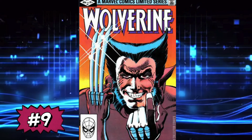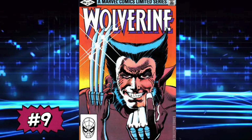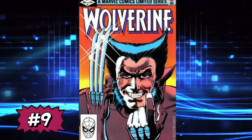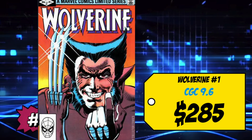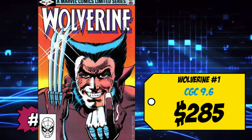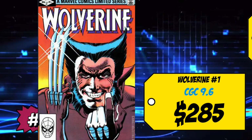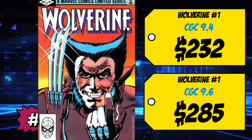You guys know what this book is, the first solo Wolverine title and a classic cover by the great Frank Miller. I cannot believe this book is back on this list. Last week we had a CGC 9.6 selling for $285, up 11% over that average. We also had a CGC 9.4 sale of $232, up another 23% over that average.